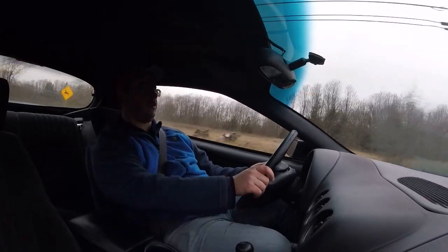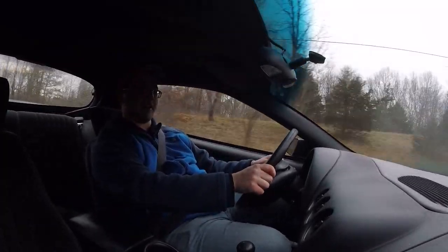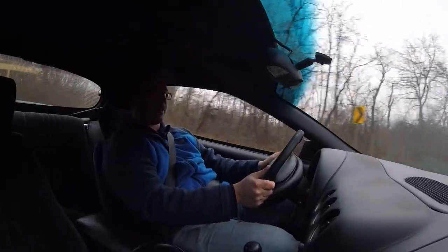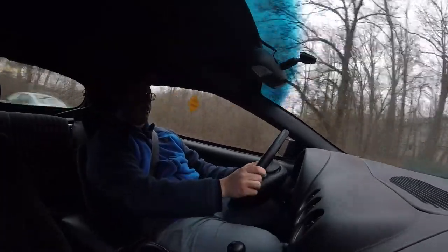We're going to go into a little turn here. This is kind of a sharp turn up here. We're going to do a little handling test, if you know what I mean. Taking a turn. Yep, it's holding it just fine. This car is very solid. Yeah, it took that turn awesome.